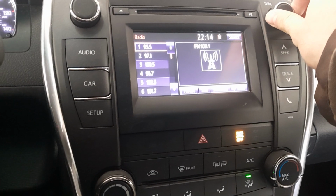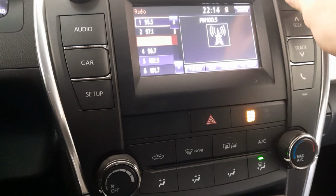Radio controls on the back of the steering wheel. Slow on fuel. 2.5 four cylinder.